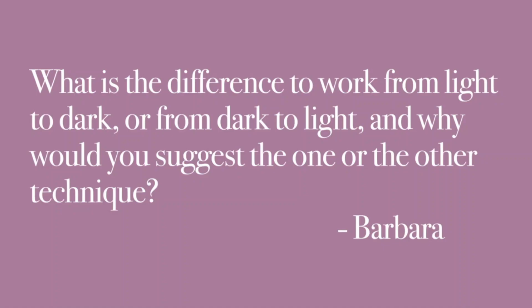Okay, so moving on to Barbara's question. What is the difference between working from light to dark or from dark to light, and why would you suggest one or the other technique? We've talked about this a fair amount, so I don't know if there's anything you guys want to add, but we've explained a little bit why.